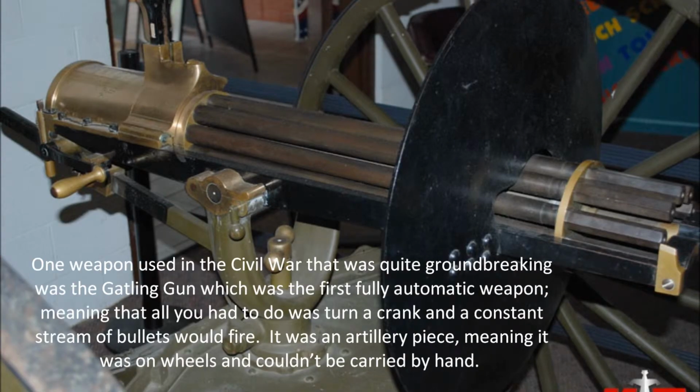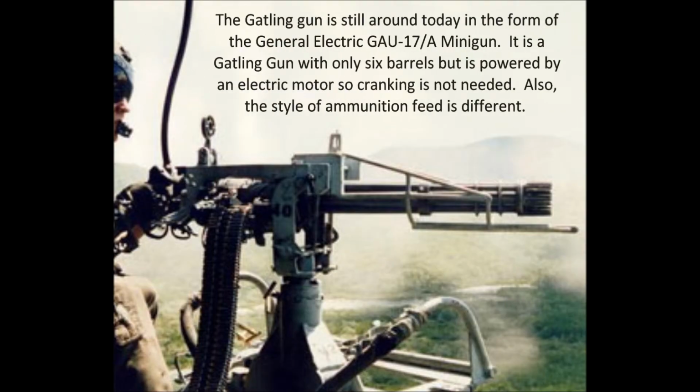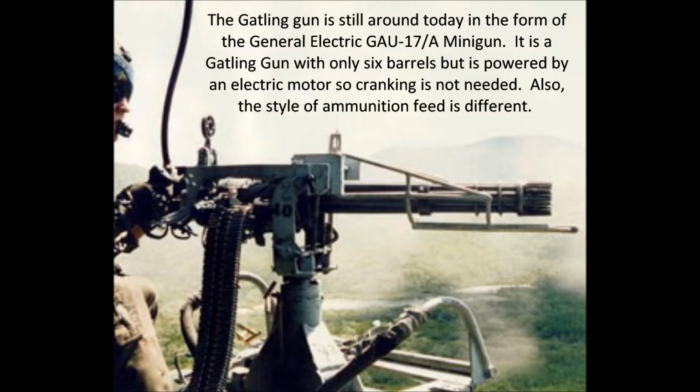One weapon used in the Civil War that was quite groundbreaking was the Gatling gun, which was the first fully automatic weapon, meaning that all you had to do was turn a crank and a constant stream of bullets would fire. It was an artillery piece, meaning it was on wheels and couldn't be carried by hand. The Gatling gun is still around today in the form of the General Electric GAU-17/A minigun. It is a Gatling gun with only 6 barrels, but is powered by an electric motor, so cranking is not needed. Also, the style of ammunition feed is different.